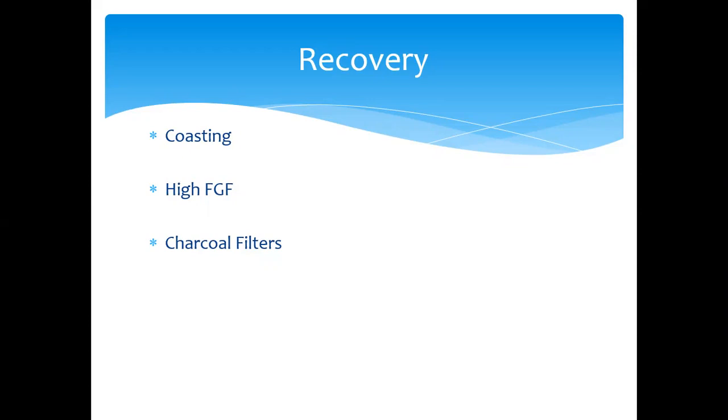So after the maintenance phase, we are now trying to recover the patient. And three techniques have been mentioned for recovering the patient. The first technique is coasting. Coasting, simply put, is that if you are having a flow of, let us say, 1 liter, we will have three time constants in reverse. To bring the volatile anesthetic concentration down to zero would take nearly three time constants, which would be around 18 minutes.